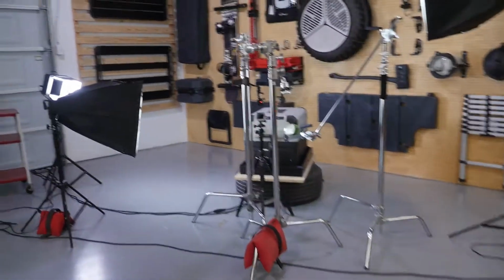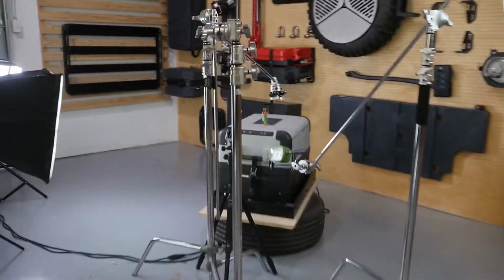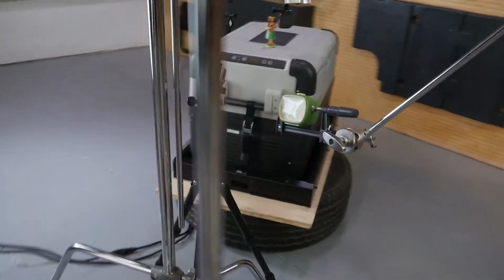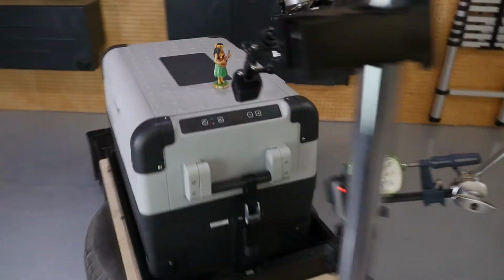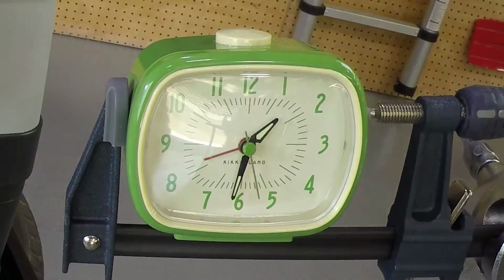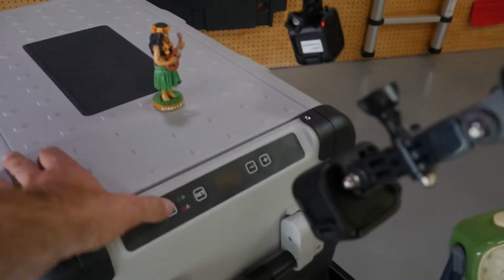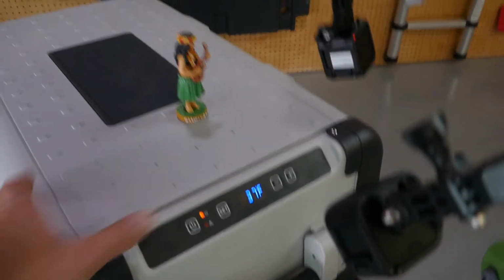We built a shaker table. We put a concrete vibration motor under this plywood which is bolted to the tire. Then we strapped the Dometic Fridge to a Frontrunner fridge slide and mounted it to the plywood. We've got the clock cam, the console cam, and the Hula cam. This model fridge, the CFX50W, holds 50 liters and can run as a fridge or a freezer. We have some test subjects here, and we're going to run this in fridge mode.